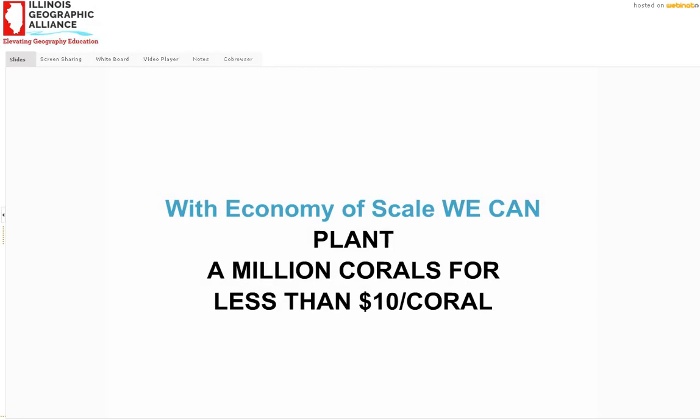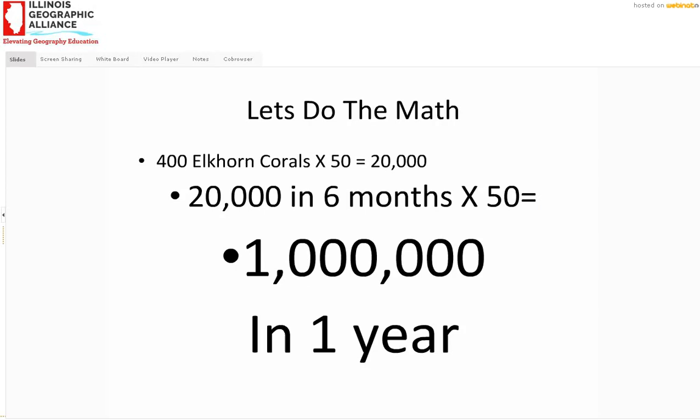Right now, in one of those tanks I showed you, let's pretend we had 400 elkhorn corals. Yep, elkhorn corals we usually can cut into 50 tiny pieces, little as 1, 2, or 3 polyps in a piece. So if we took 400 corals and we cut them into 50, we would get, you can say it, 20,000 corals. That's a lot. But in 6 months, they're ready to cut again.